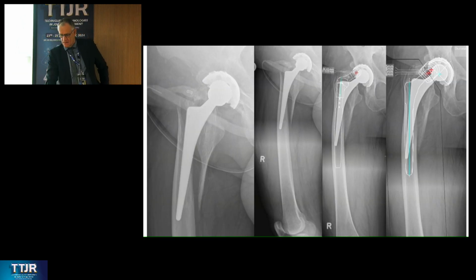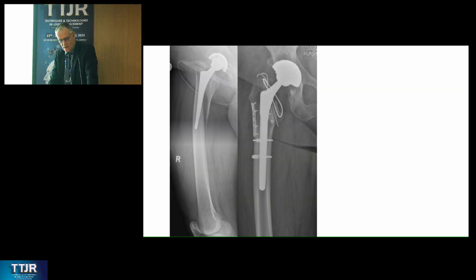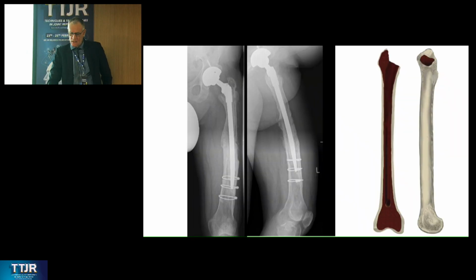Another case, and this is just to show you that there are monoblock stems out there that you can actually utilize to do anatomical reconstruction. I think all of you would agree that this stem was definitely loose. So I suggested to you that you should use those 2 long-standing x-rays, because very frequently you see those cases coming in where you have had a failure of a fracture fixation.